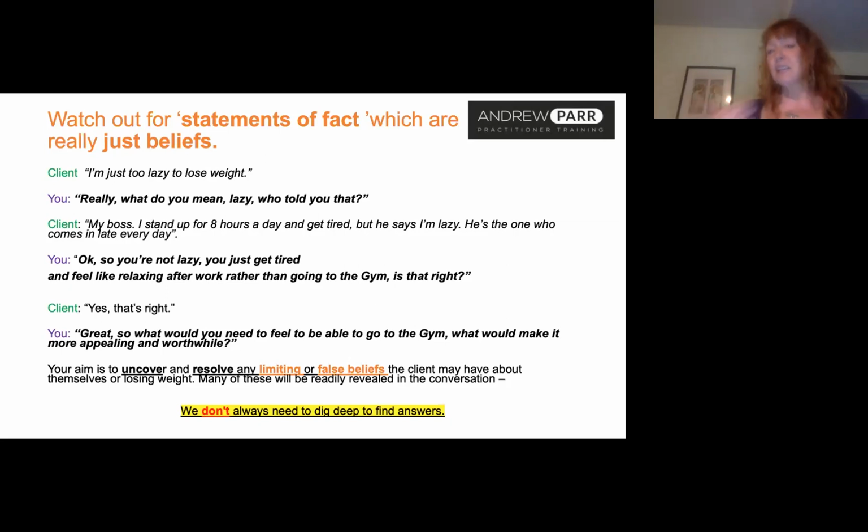So again, as with any sort of symptom that we're dealing with, your aim is to try and uncover what's actually holding them back. What are those limiting beliefs that they may have, and quite often beliefs that just aren't true at all, that they have about themselves and their ability to lose weight, because a lot of this will come out just in the general conversation. So it's about not always asking that particular question, but identifying it in what they say. Actually picking out those key statements that are really going to help you, to help them.